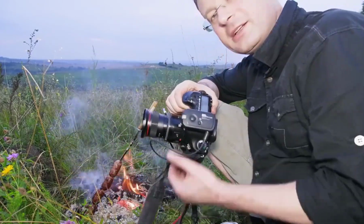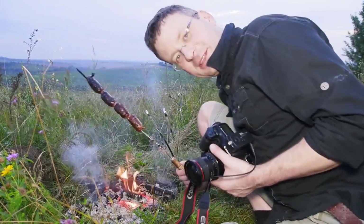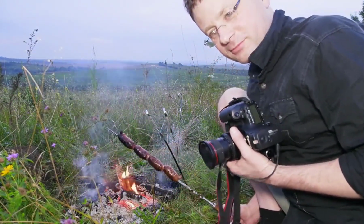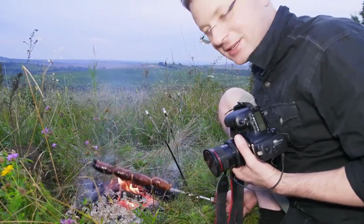Now I will hunt for the pictures, and I will enjoy my meat. You know, it's allowed to make a picnic everywhere in Ukraine in a place like this, so that's why I enjoy it.